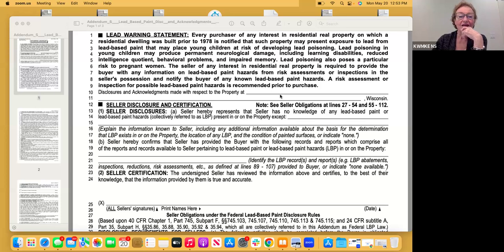So you put the address in here on line 10, and then seller disclosure and certification. Seller discloses: seller hereby represents that seller has no knowledge of any lead-based paint or lead-based paint hazards, LBP, present in the property, except, and if they do have knowledge, they have to say, this room was being painted and the painter had to do wet sanding because they were told it's lead paint. Something like that. But basically, most sellers have no actual knowledge of any lead-based paint. Now you can assume it with a lot of these older houses because that was the preferred good paint that was used. But unless you have any knowledge, basically what you put on that line is none. Seller has no knowledge, none.